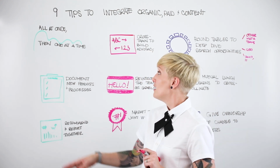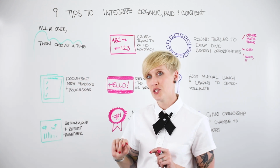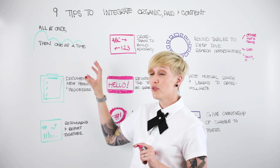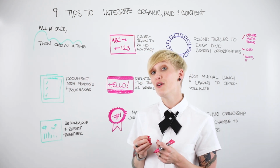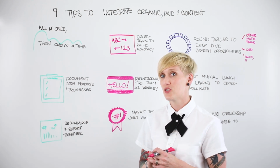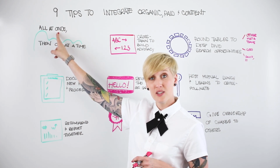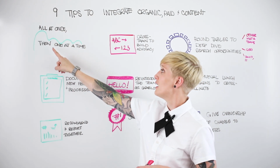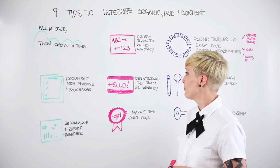So your first tip is that you want to announce change all at once, but then you want to roll out the changes one at a time. It can be overwhelming to integrate practices and change processes, so you don't want to try to do everything all at the same time. It's like trying to boil the ocean, and it's too much to stick. So while you want to get everybody on board and aligned to the benefits and challenges they'll be facing as you integrate, then you just progressively roll out the changes iteratively over time.